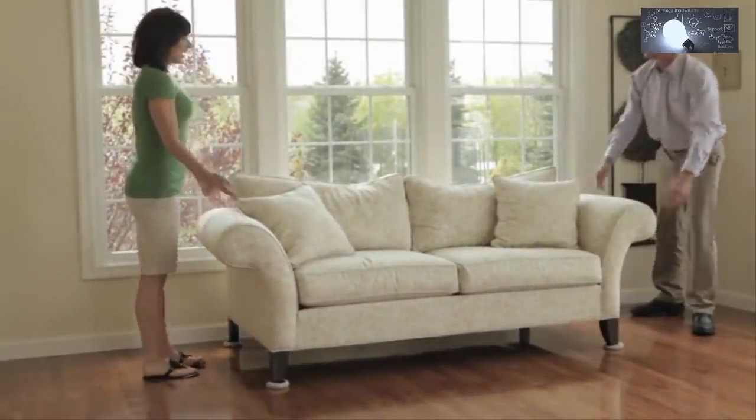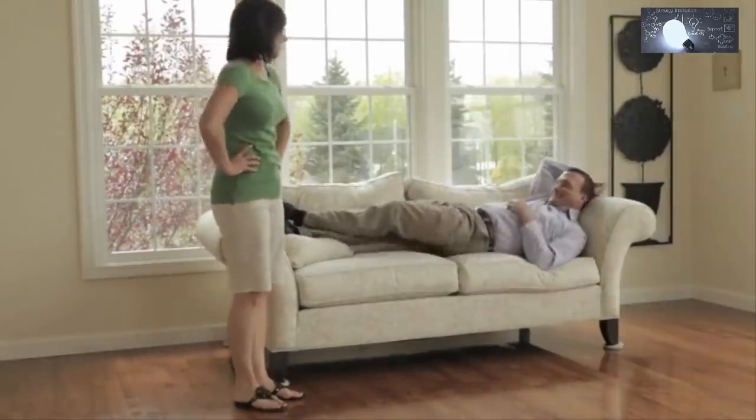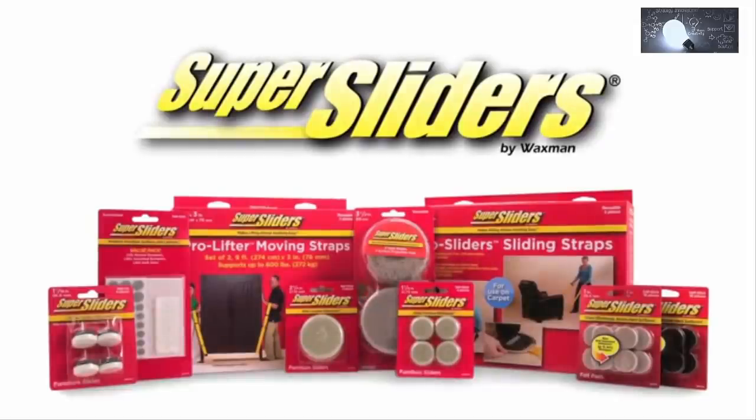Spring cleaning, redecorating, getting ready for the holidays. Everything is easy with Super Sliders with socks. Look for other Super Sliders products at a retailer near you.